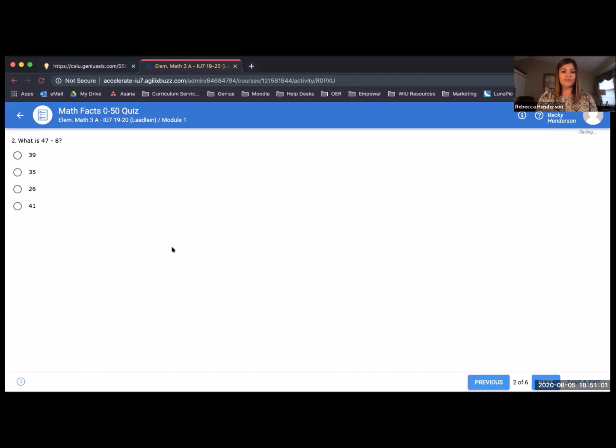If they go through and they think, oh wait, maybe I didn't do that right. Maybe I was adding when I was supposed to subtract. Maybe I wasn't paying attention. Let me try again. They want to click back. They can go backwards and forwards before they submit, so they can also check their work.